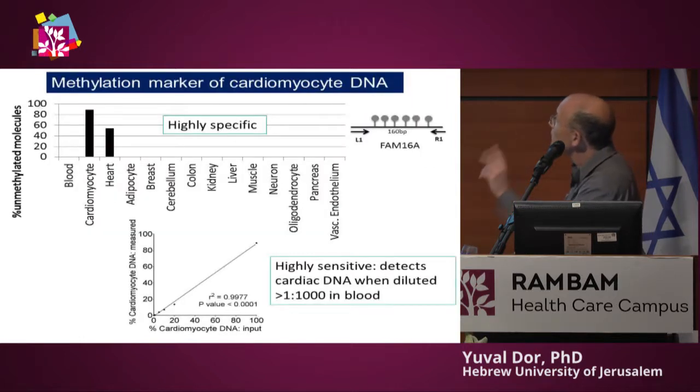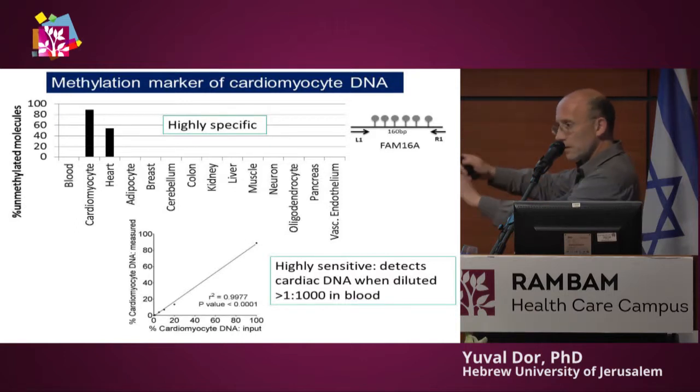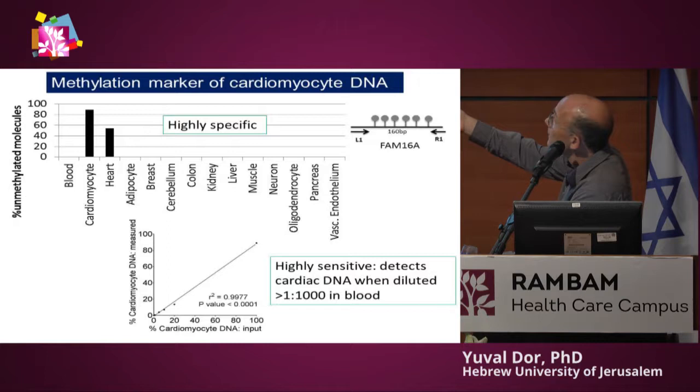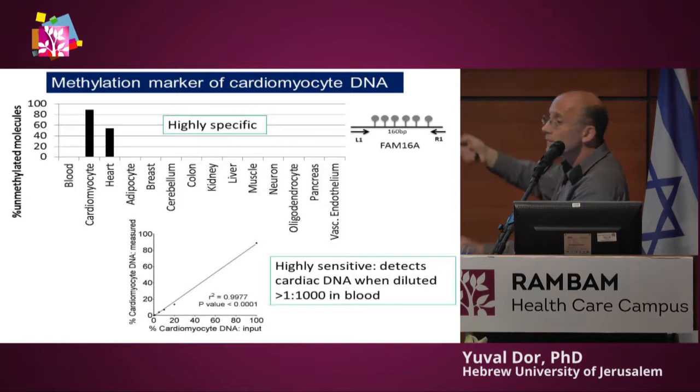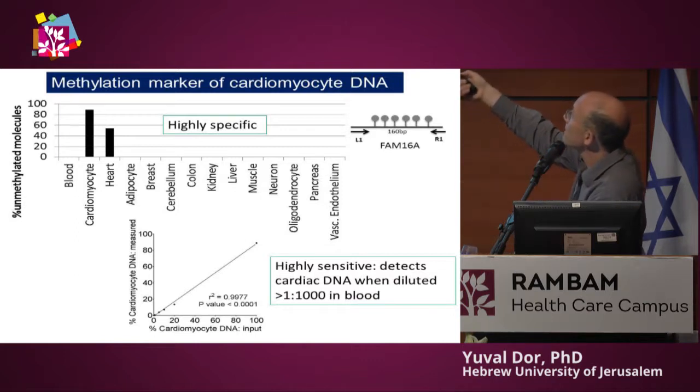I want to give 2 other examples. So that's a beautiful marker of cardiomyocyte DNA, right? We pulled that from that screen. We don't even know which gene this sequence in the DNA is regulating, but look at its behavior. It's fully methylated in blood and all tissues. It's unmethylated in about 50% of the DNA from the heart. And it's almost fully unmethylated in DNA from purified human cardiomyocytes, which makes sense because the heart contains lots of non-cardiomyocyte DNA, so highly specific.